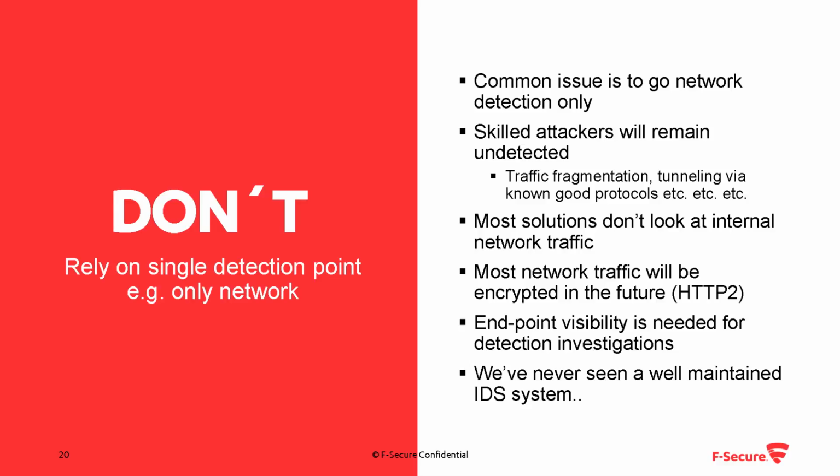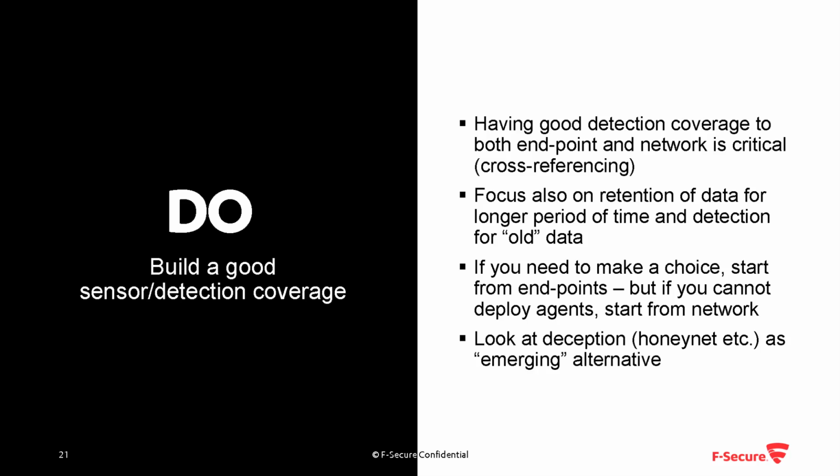So what are the recommendations that we would give to you? Start by building good sensor detection coverage. So having good detection coverage for both endpoint and network, and especially the ability to cross-reference between these two. So if you see a connection going to a suspicious IP address, what happened in the endpoint, and vice versa. Focus also on the retention of the data.